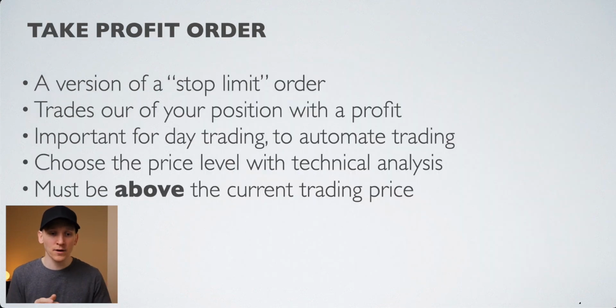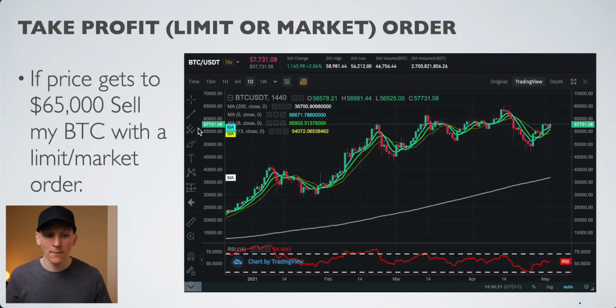Conversely, a take profit order is a stop limit order, but that makes you money. So we can trade a position in profit, and this is really important for day trading to automate our trading. Again, when we're putting in orders later on in the video, we're going to be using a stop loss and a take profit. They're both the same order. They're a stop market order. We just call them different things when we're talking about losses and when we're talking about gains. If the price gets to 65,000, sell my Bitcoin with a market or a limit order, and you can see it will come up right here. This is known as a take profit because we're actually getting out of the trade with a profit.